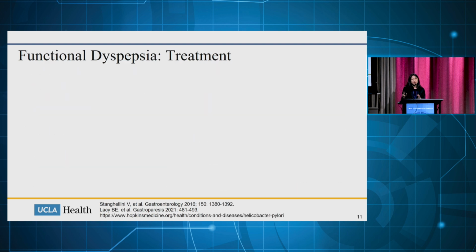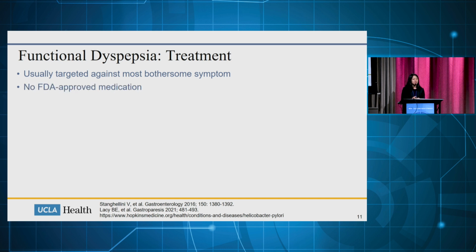So going over some of the treatment options for both. For functional dyspepsia, there's really no one validated treatment approach. It's really targeted against usually the most bothersome symptom. There's unfortunately no FDA-approved medication.